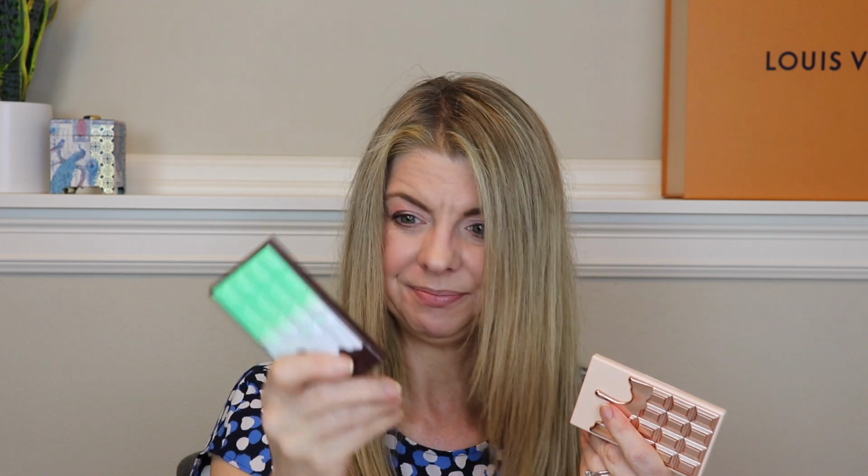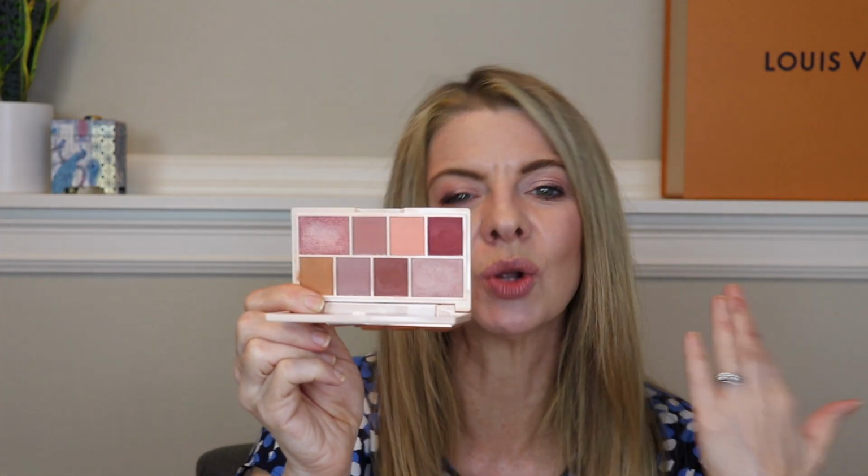Okay, this one, the Chalk Mint, bye-bye. This one, the Rose Gold. Bye-bye. I just started looking at it. There's no highlight color in it. There's no light. And I just don't even want to give it a try. It's just going to go away.